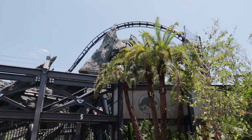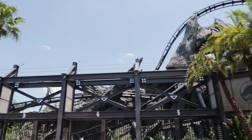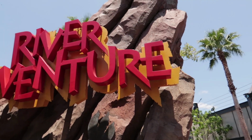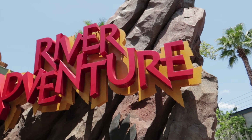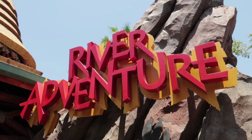And there is a bit of an audio Easter egg when the ride finishes. You probably don't catch it because you're just too thrilled. But at the end, Claire is telling Owen there's a problem at the river adventure for him to go check it out. So who knows, maybe in the future, the river adventure will tie into the VelociCoaster.